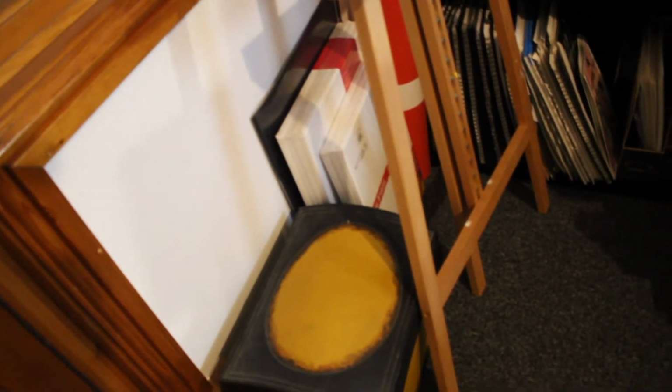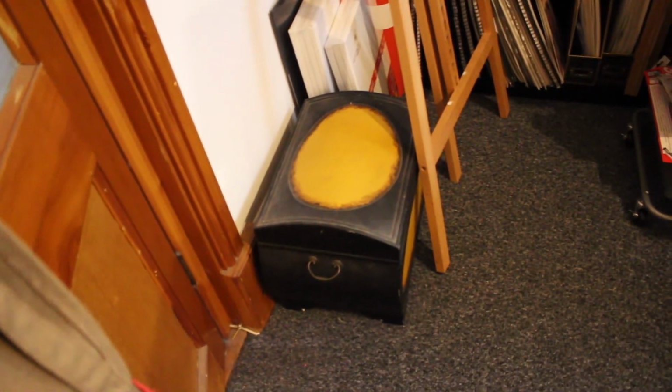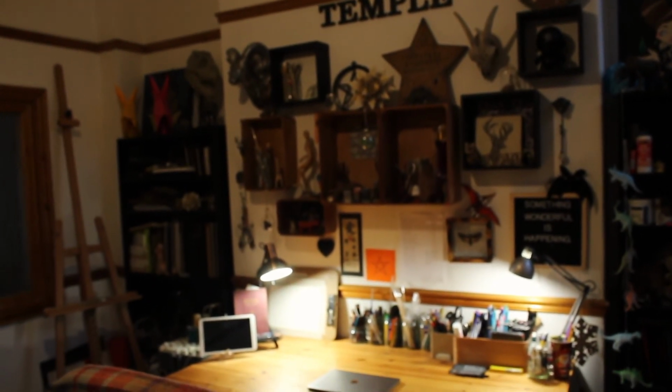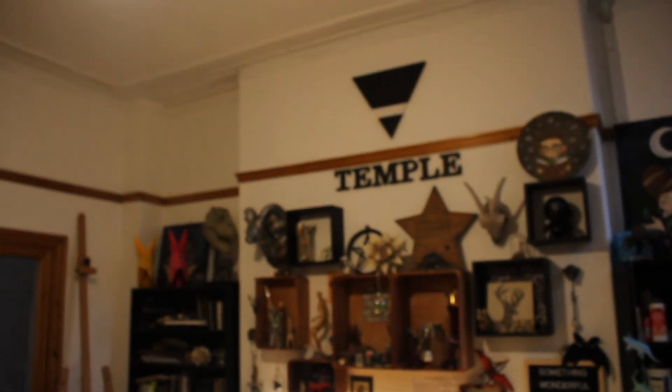That's a box that I got halfway through. I went on this course to sort of box painting and doing it in a certain style, but I never finished it, so I probably should do some of that. And I think that might be it for this room. I don't want to spend hours and hours here, and I don't really have the time to do too much today.